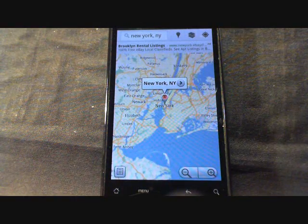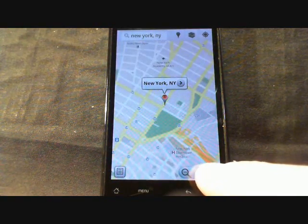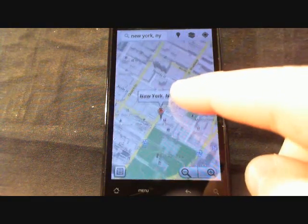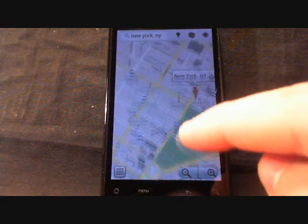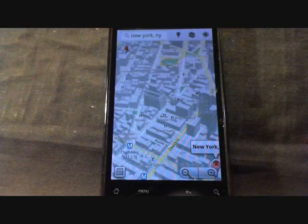Let's go back to New York City. Let's zoom in on New York. Manhattan. Something you may notice about New York City is that it has large buildings, whereas Starkville, Mississippi does not. Google Maps renders these large buildings as sort of a stereoscopic 3D rendering. And one really neat thing you can do is take two fingers and drag down. You can lean into this view.